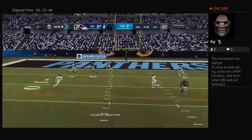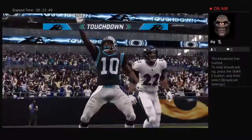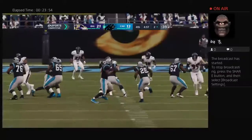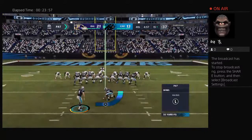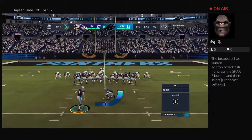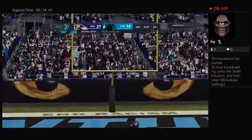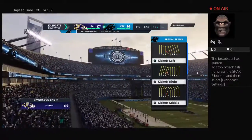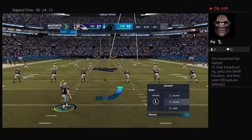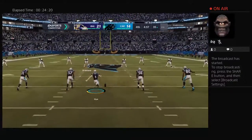On 1st and 10, Bridgewater. And he's got his man. It's Samuel. Touchdown, Carolina. Curtis Samuel, his 2nd touchdown of the afternoon. And the Panthers have got it back to a 1-score game. It's up and good. This becomes a 21-14 ball game now. Ravens 21, Panthers 14. Joey Sly now to kick off after the touchdown.